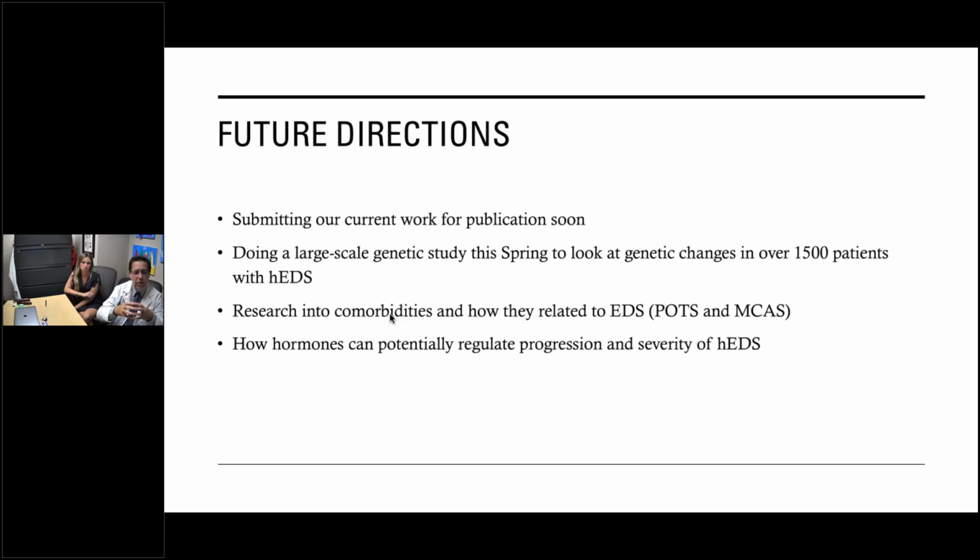We want people to stay engaged, and whenever you finish these large genetic studies, you start on your next large genetic study. So it's going to be in perpetuity. So we want people to stay engaged. And then we're going to look into researching comorbidities and how they relate to EDS, POTS, mast cell activation syndrome. Our mice actually appear to have mast cell activation syndrome. It's the only model that I know of where we have hyperactive mast cells based on a genetic mutation.